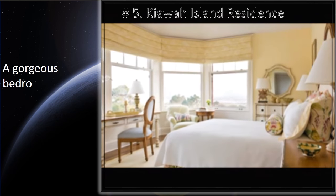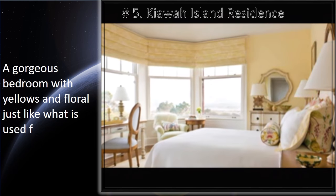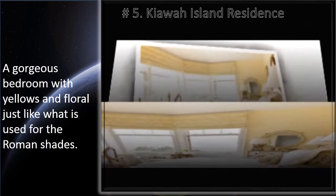5. Kiowa Island Residence. A gorgeous bedroom with yellows and floral, just like what is used for the Roman shades.